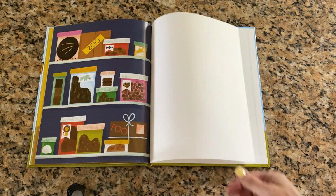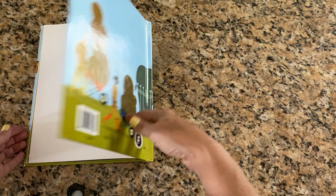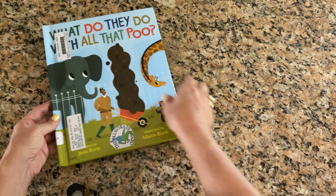Well, there you have it, folks. That is the book called What Do They Do with All That Poo?